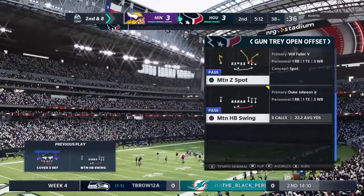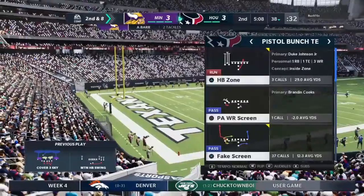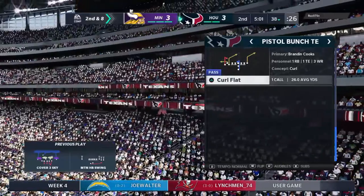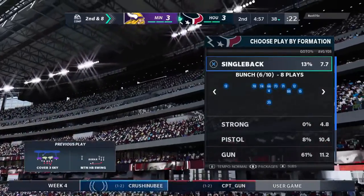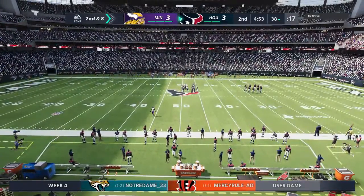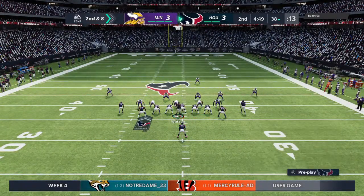Well, offensively, that's the mismatch that you want. You want to force a linebacker to try and cover your back out of the backfield, out in some open space. But linebackers nowadays, they run like backs, and they take a lot of pride in covering. What a nice play he made there in the open field. Second and 8 coming up.